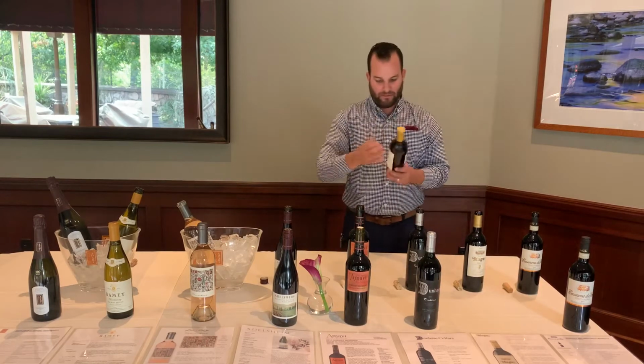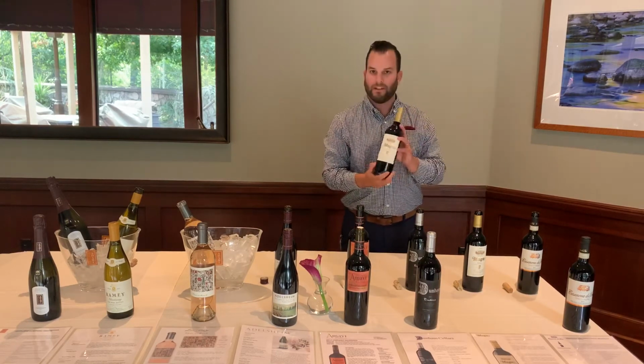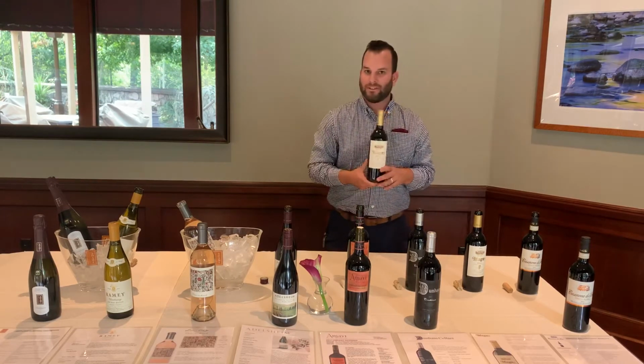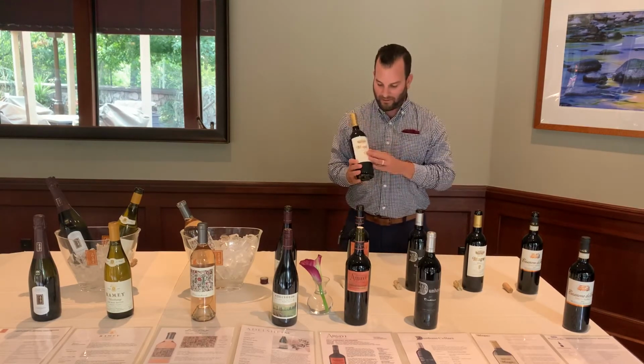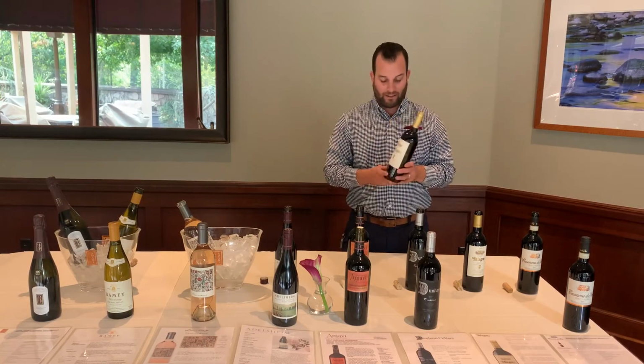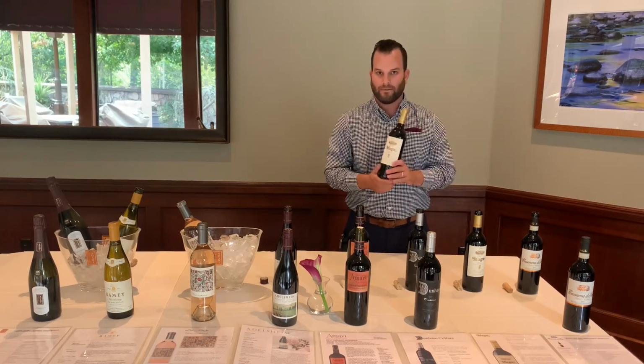Okay, back to the old world here, with Muga. Muga is a Spanish wine, and I haven't had a Spanish wine yet, but I wanted to feature one tonight. This is a classic Spanish wine too. This is a Rioja, so it's 100% Tempranillo. This is one of the most famous producers in the Rioja region.